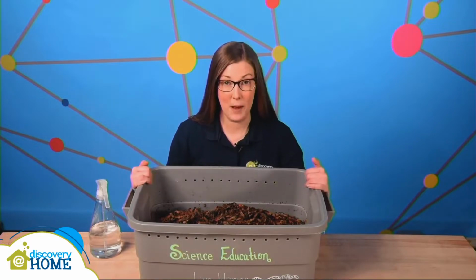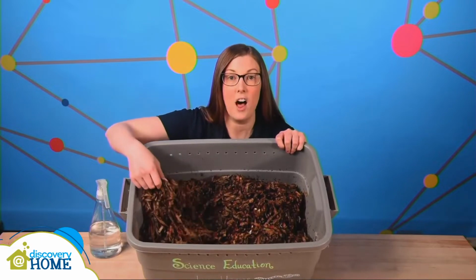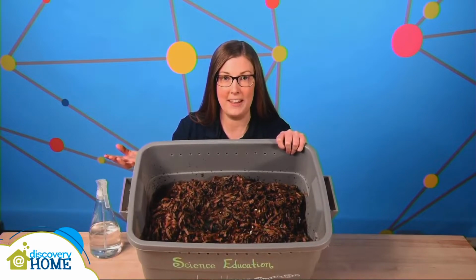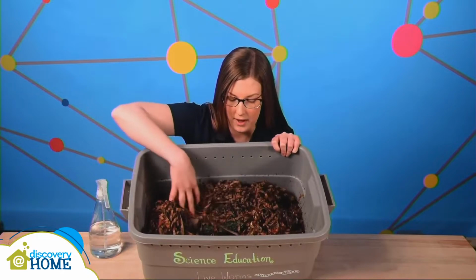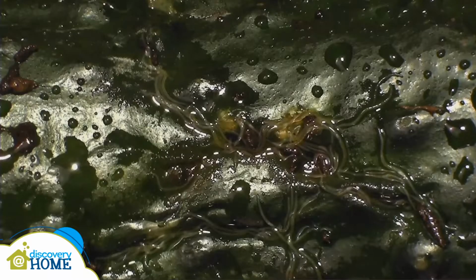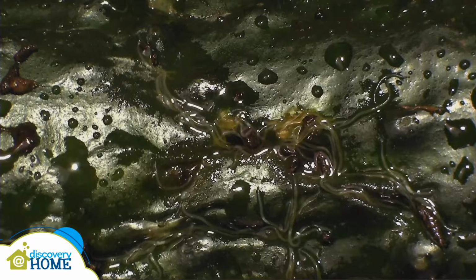Right now, I gave my worms a bit of a treat. Let's have a look inside the bin. We've got lots of newspaper. That's normal to help keep them damp. Remember, paper comes from trees, so it's also a plant that they can eat. Underneath my paper, I've got a really nice, juicy cucumber. And if you look really close, you can actually see lots of tiny little baby worms getting a nice meal.